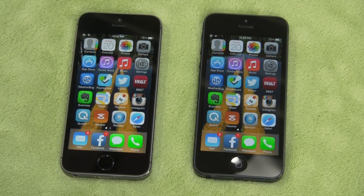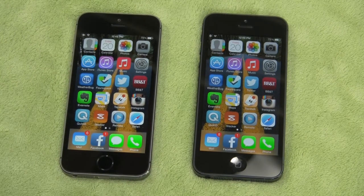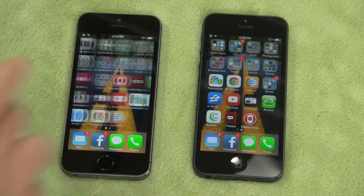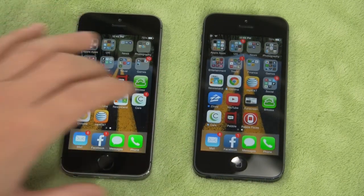But there you have it. There's a quick speed comparison between the two phones. And like I said, not huge differences. But it does show and post some better numbers under the benchmark.